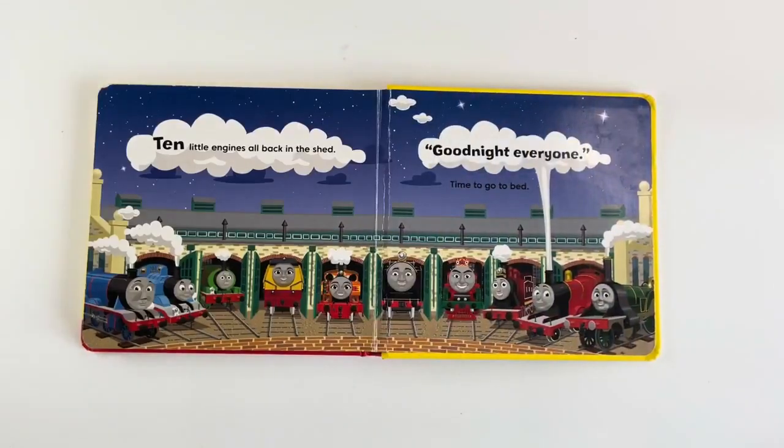Ten little engines all back in the shed. Good night, everyone. Time to go to bed.